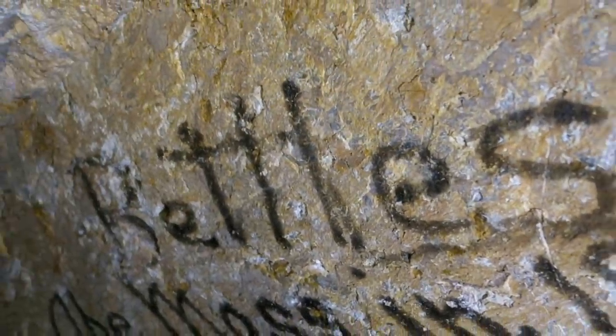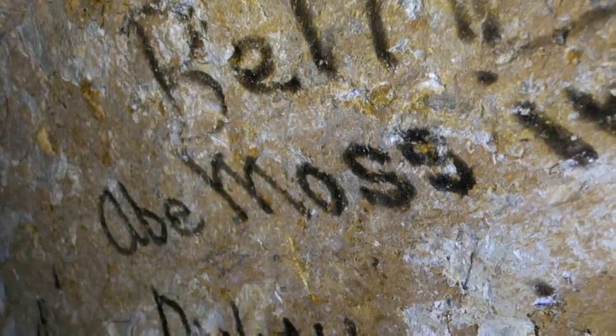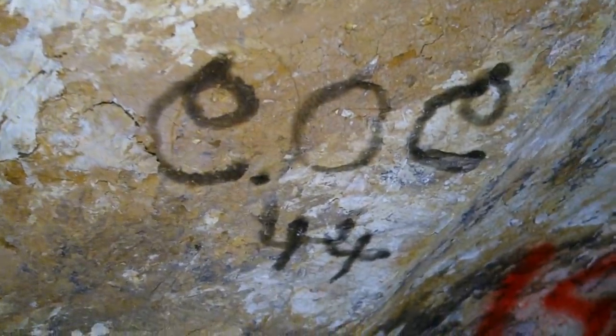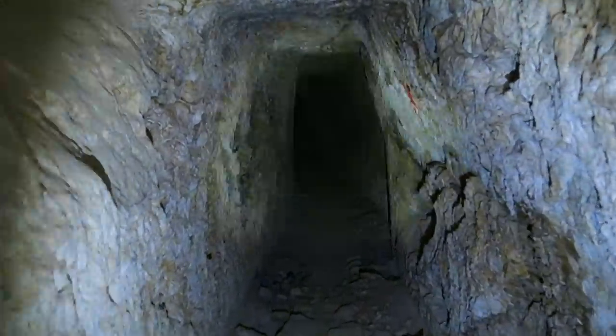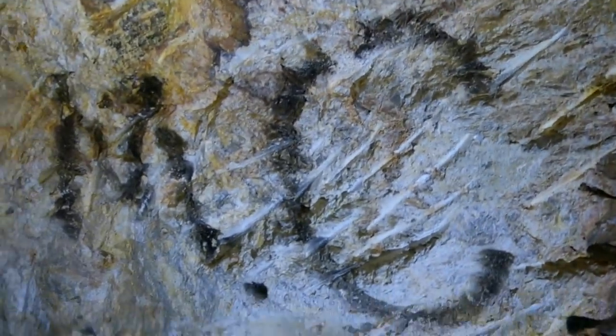Let's see, like Bettles, 1933, Abe Moss, in 1886, and then Dick Allen, looks like COC, 1958. Yeah, this is an old mine. Okay. Still got the pad here. Little raise right here. Stops up there. Just initials.